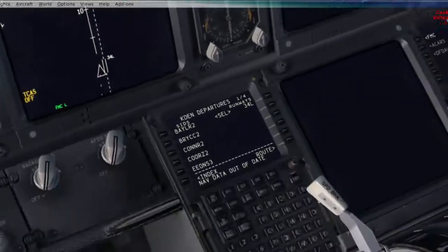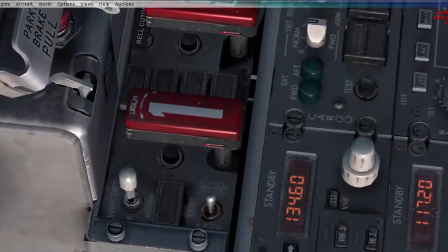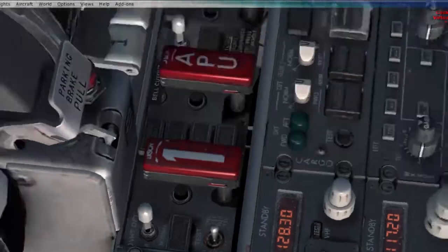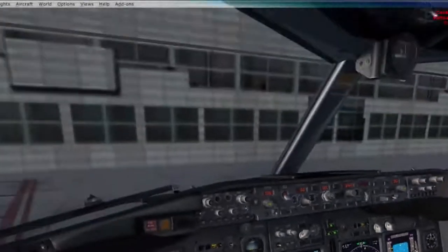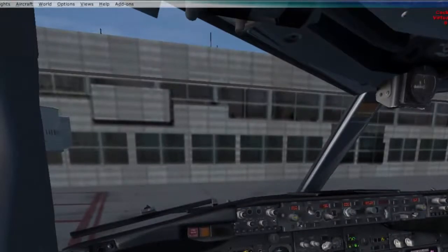And we are going to contact ATC now. So 133.3. Denver Tower, Delta 129 requesting IFR clearance to Kilo Lima Alpha X-ray.